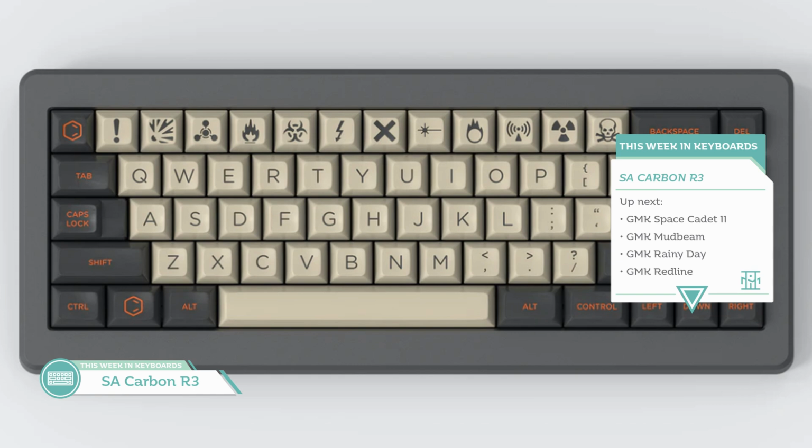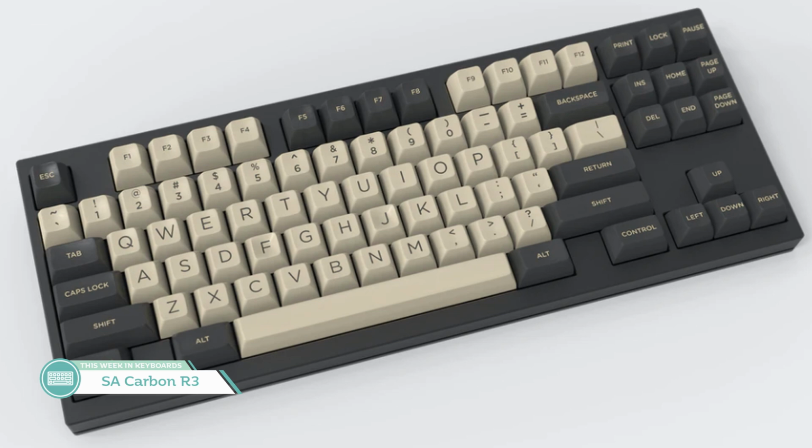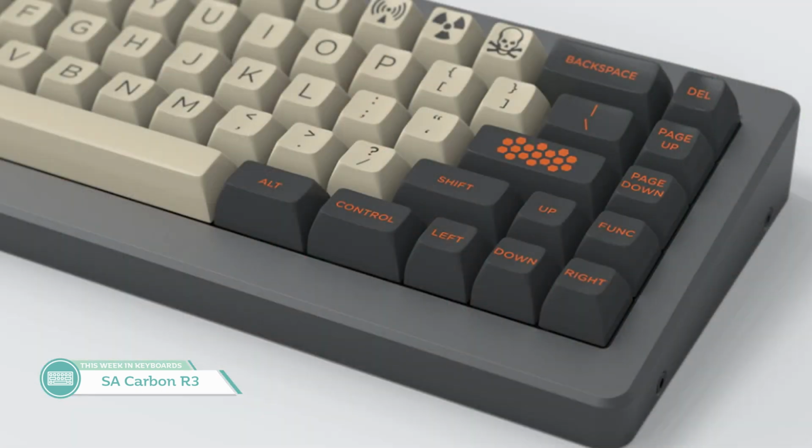While this has already ended, it's no doubt Carbon is an extremely popular and successful colorway in our community with multiple runs in both GMK and SA. I like the SA version quite a bit because I think the tall SA keycaps really lend well to the aesthetics of the Carbon colorway. If you've joined this set or you're waiting for extras to be available, you'll have to wait quite a while since they aren't estimated to ship until mid to late September 2021.